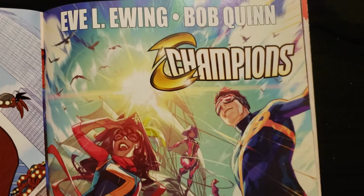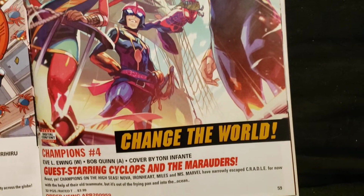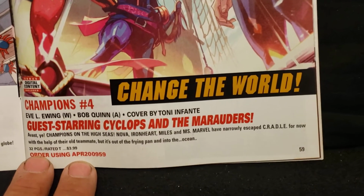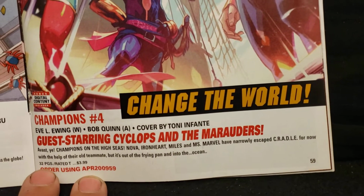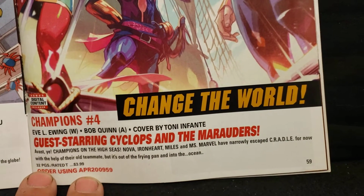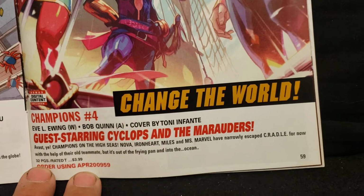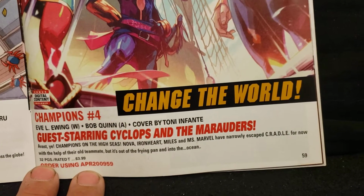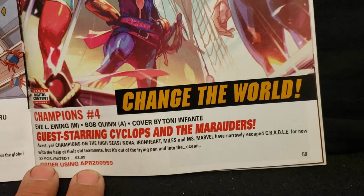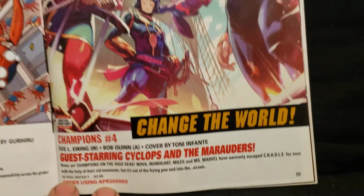Okay, now we got Champions. Nice cover, nice and bright. Change the World. Guest starring Cyclops and the Marauders. Champions number 4. Avast, champions on the high seas. Nova, Ironheart, Miles, and Ms. Marvel have narrowly escaped Cradle, for now with the help of their old teammate. But it's out of the frying pan and into the ocean.